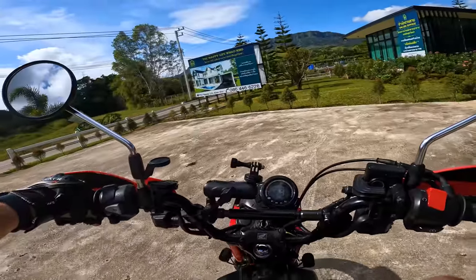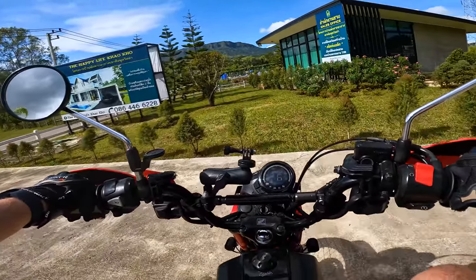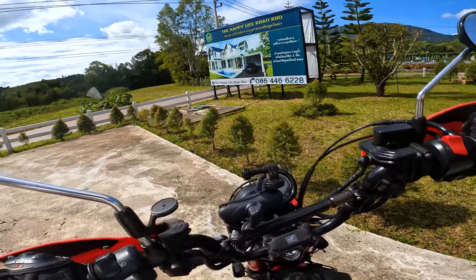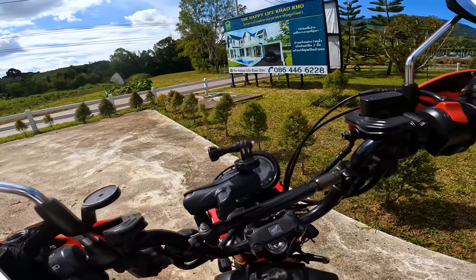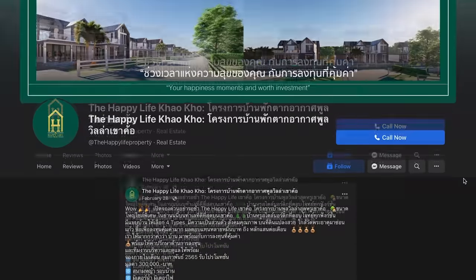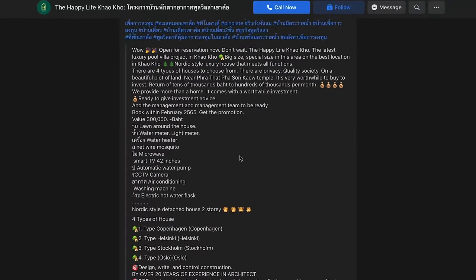And here's the office where you can inquire, but it's closed today, and there's a telephone number there if you do want to call them. I wonder if I get any commission. Just kidding. So I did some digging around, and with the help of my girlfriend, Miss P, we found this development's Facebook group. It's called The Happy Life Khao Kho. It is all in Thai, but you can just hit the translate button and it will give you some information. And here's what I've discovered.